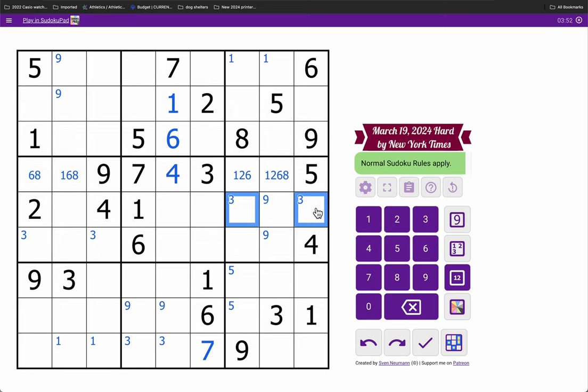Well, actually, I just figured out where the 3 goes in column 5, I believe. None of these are 3. These can't be 3 because of that. This isn't 3 because of this. This isn't 3 because of that. 3 in column 5 must go here. If I tried to put it here, I'd break the puzzle.